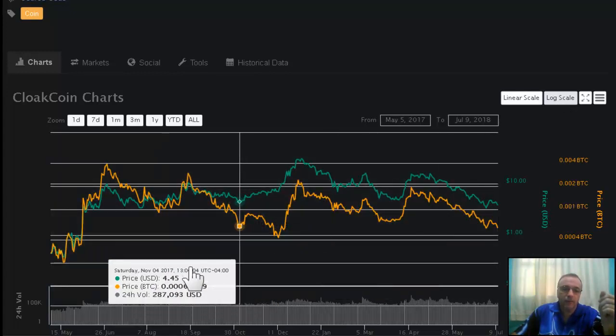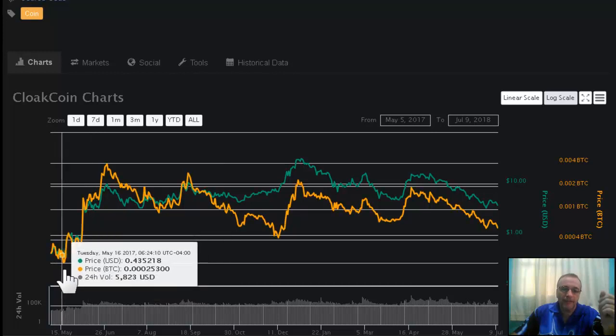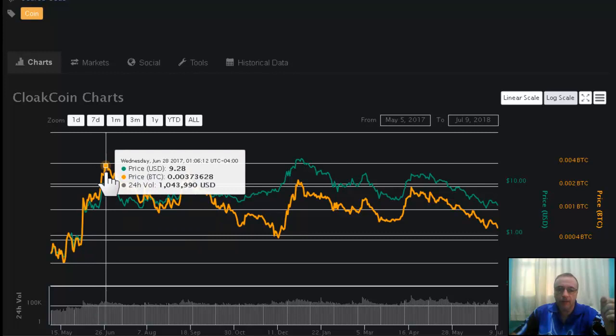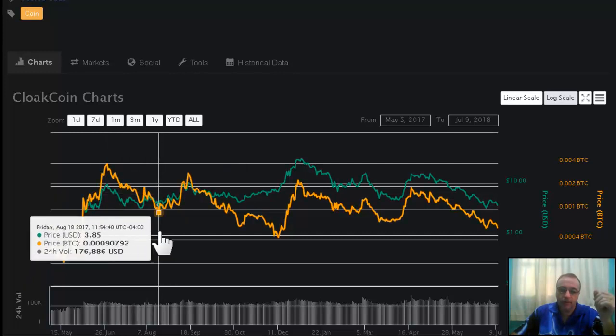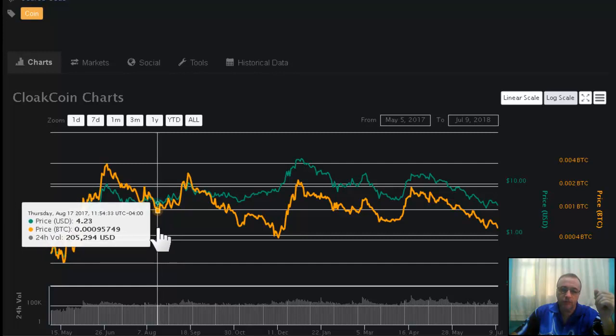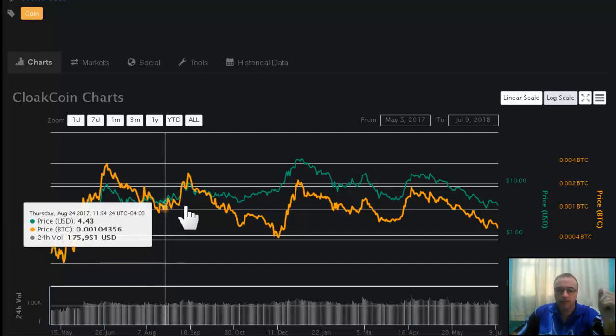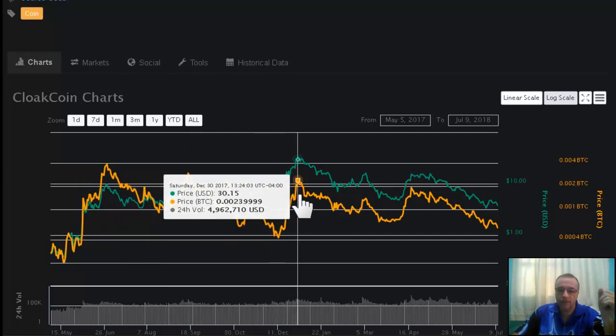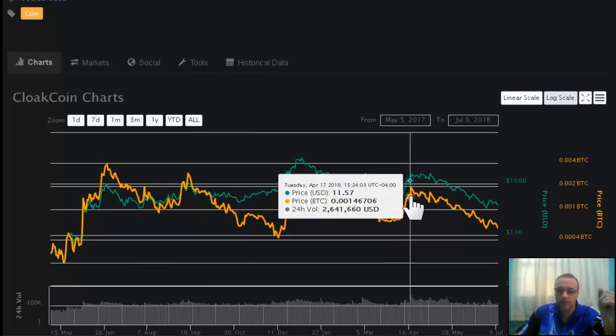and here, every dip of the orange is the best time to buy, and at the top is the best time to sell it. So imagine, that's the best way to go graphically. You follow the orange line, you know it's rebounding, so here's a good buying place. You resell at the top, and the same here. You resell at the top, you buy at the bottom, you resell at the top.